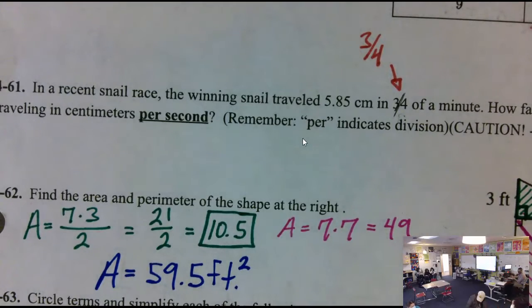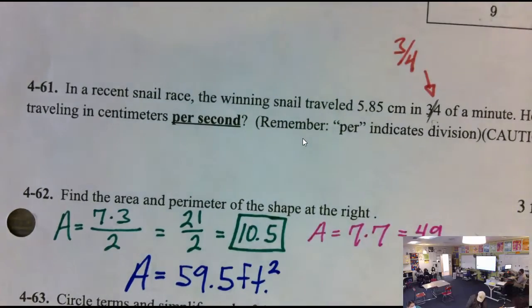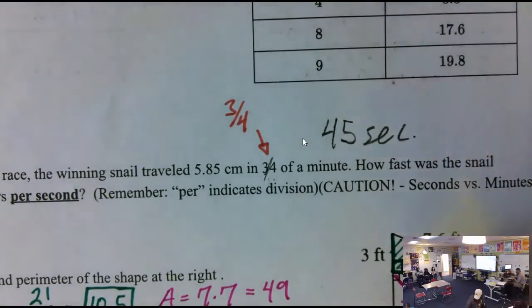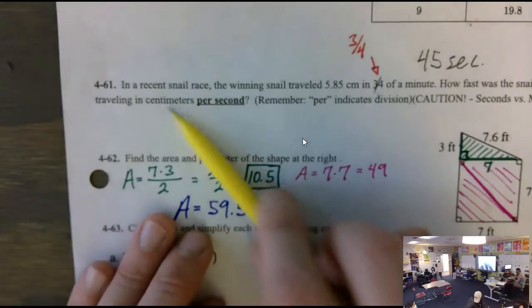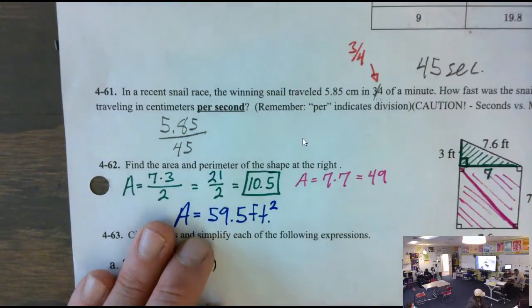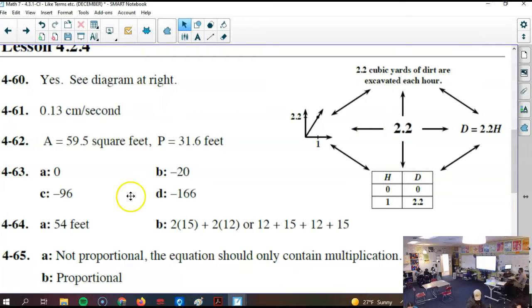How long is 3/4 of a minute if we want to talk in seconds? Well, how long is a whole minute? 60 seconds. How long would 3/4 of a minute be? 45 seconds. So guys, if you haven't done this question yet, this is 45 seconds. You're going to need a calculator to solve that, but we should still write down work. Centimeters per second. It's our centimeters divided by our number of seconds. Centimeters per second. All right, back to the answer key to see what we need help with.